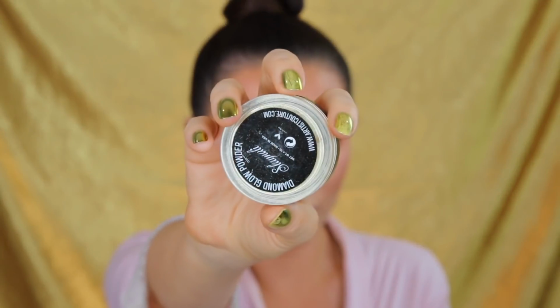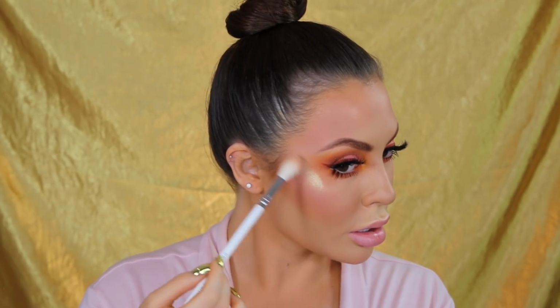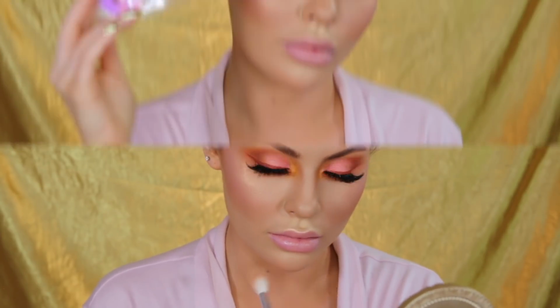I wanted to add a little bit more glow because I can. So this is the Slay Nolly from Orpha and Artist Couture, and bam, like it is beaming. This is actually one of my favorite highlighters from them. I'm not sure if it's still available, but I'll put the link down below.